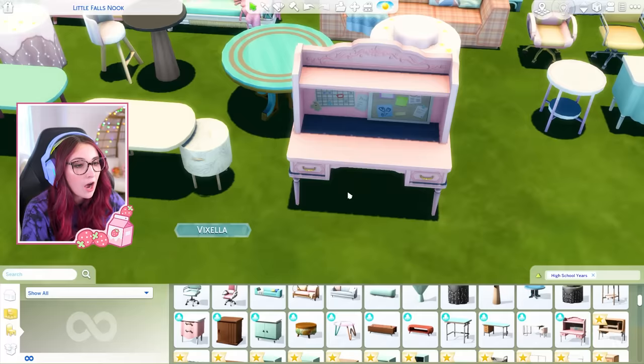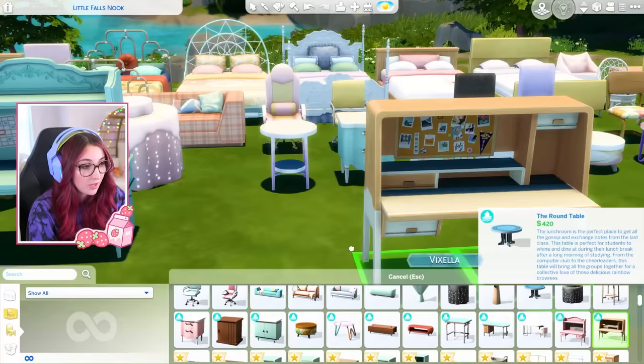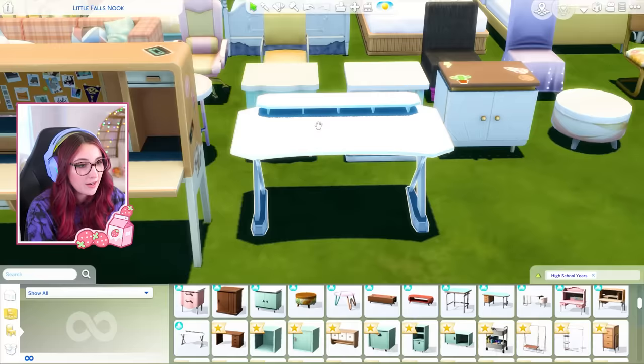Is that a snowman? Oh, there we go. That's mine. Literally got a little snowman. We've got another desk. I guess it does make sense that they would have a lot of desks. That checks out. It's a school pack. A gaming desk. Whoa. That one's cool.